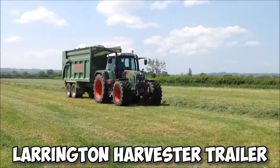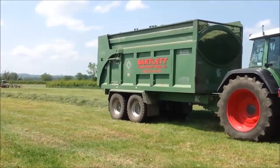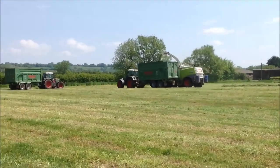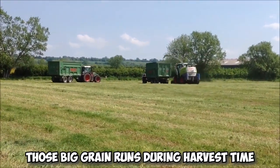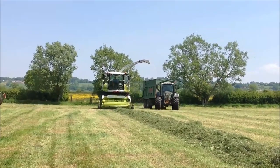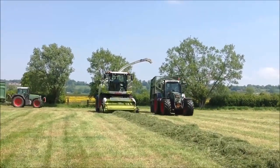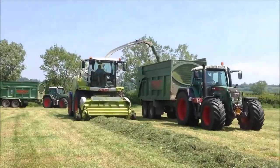Larrington Harvester Trailer. Alright, so check out this Larrington Harvester trailer I've been running this season. They designed this thing specifically for those big grain runs during harvest time. But honestly, it's useful for way more. It's got that half-pipe body, so it's wider and slopes upward at the sides. This means loads slide out easier, saving you time at the drop-off point.